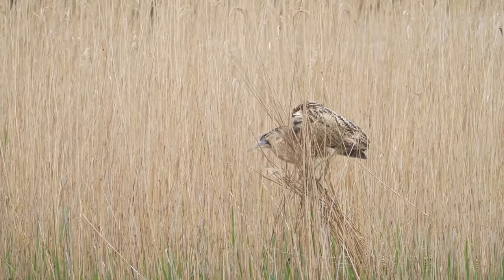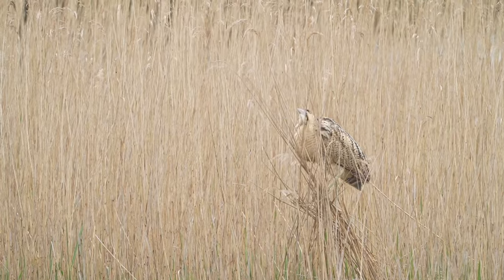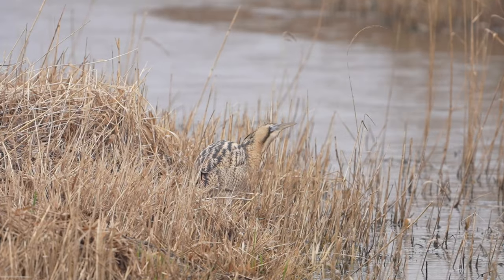And bitterns prefer to be stood within the reed, hidden, but fishing into a channel, and if a predator or disturbance comes along, they can just take one step back and they're gone.